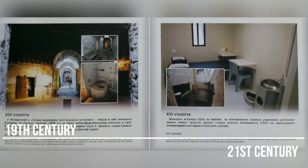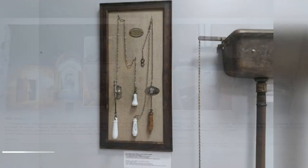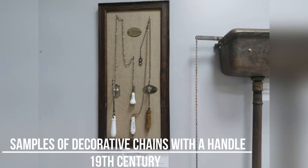Speaking of the 19th century, we want to show you a prison in Philadelphia, which at that time was considered to be one of the most comfortable prisons in the world. The prison had a sewage system, and at that time, when the President of the United States, Jackson, used the night potty, each prisoner had his own private toilet. In the 23rd century, most prisons have simple flush toilets in each room. On the screen, you see the complete development of the toilet in the 19th century.